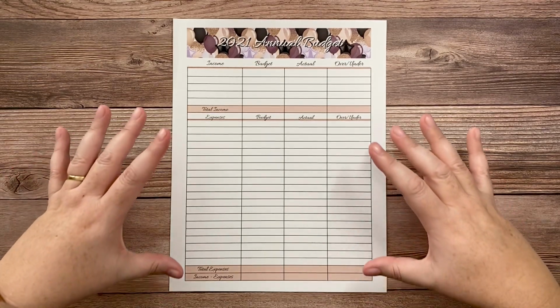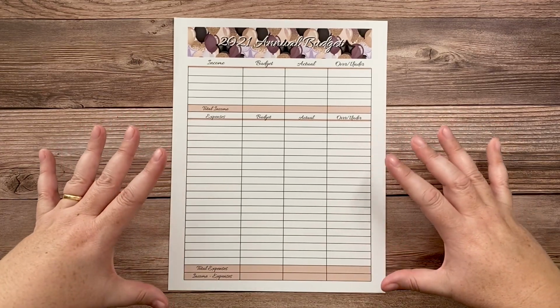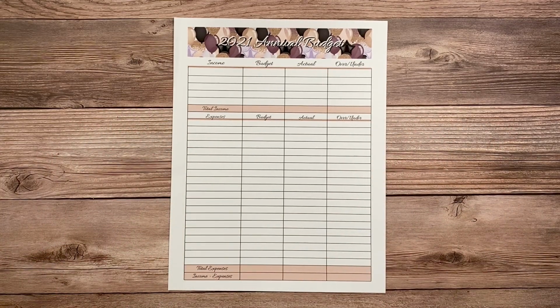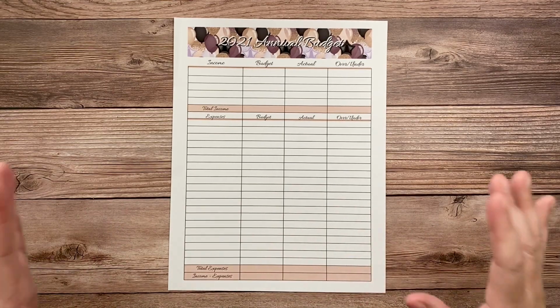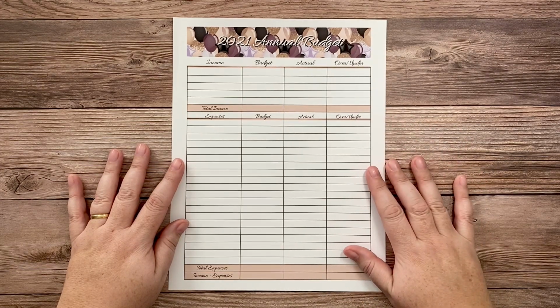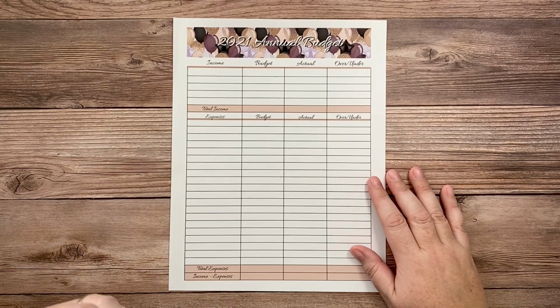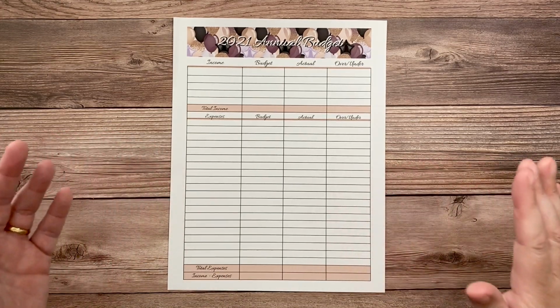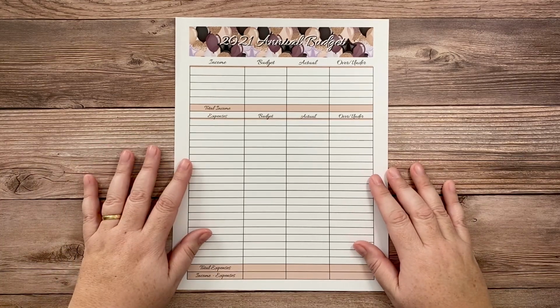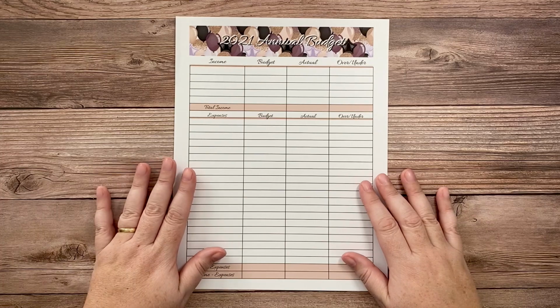I have my new annual budget sheets for 2021, so if you're ready to dig in and set up your budgets or keep track of your budgets for the next year and do a mock-up to see what it's going to look like next year. Maybe your income has changed or your expenses have changed and you need to do a refresh for a new budget. I have new sheets for you and they're gorgeous.